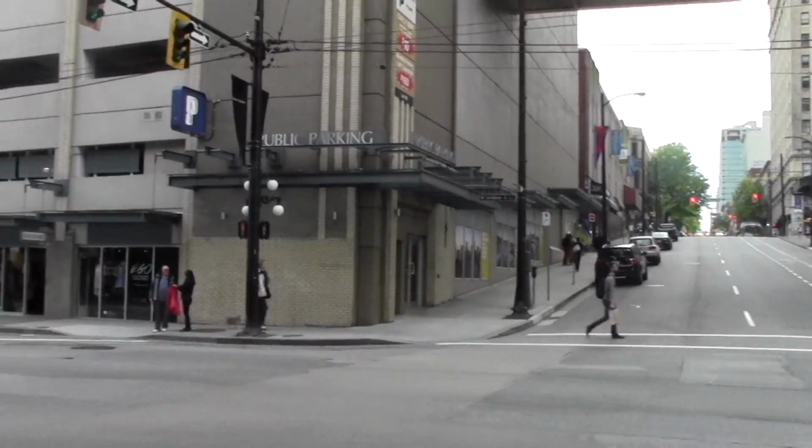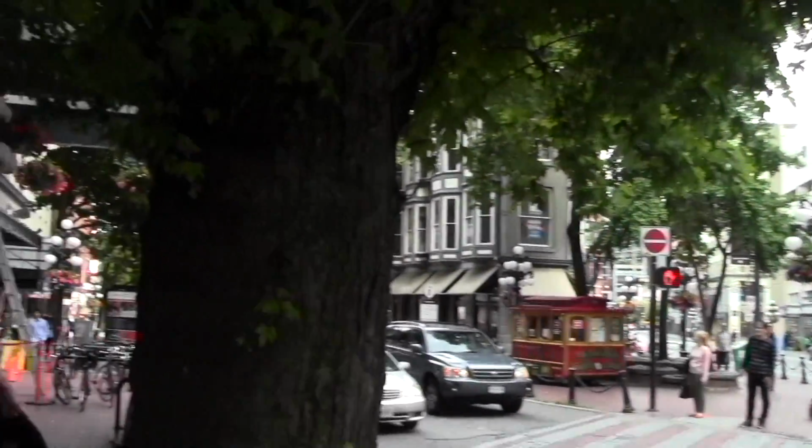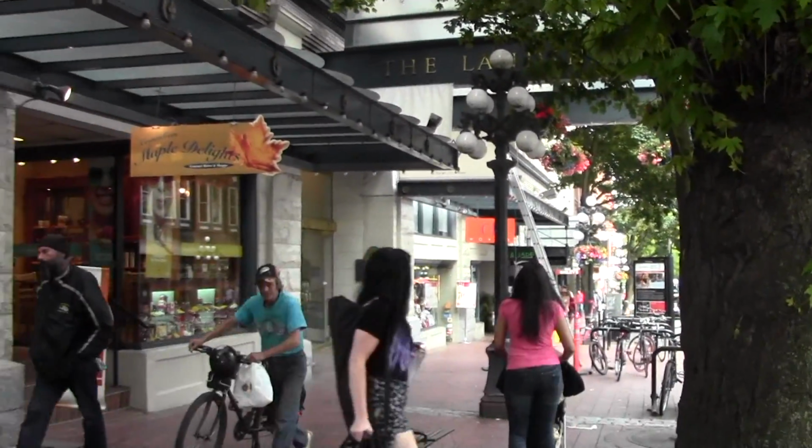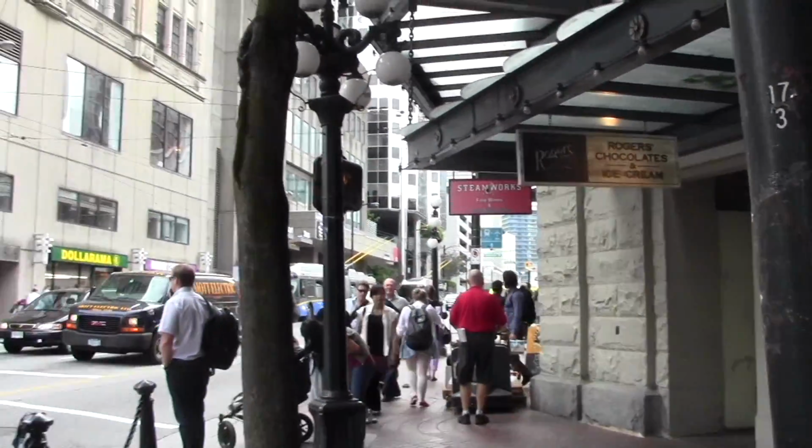And this is a part of downtown Vancouver referred to as Gastown. It actually reminds me a lot of Europe with all these tiny shops and brick pathways. Gastown is actually a National Historic Site in Vancouver, and it was the very first downtown core.